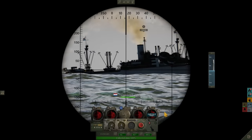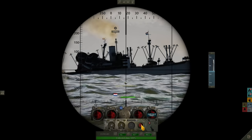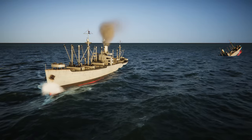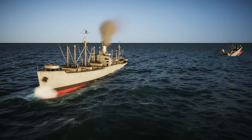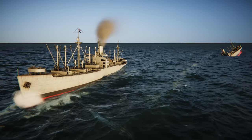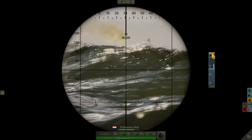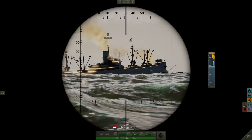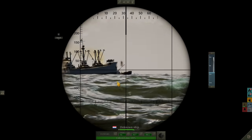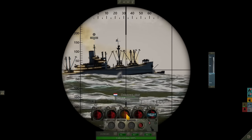Down to 5 knots. Right, tube 3, fire. Close! Right, and that torpedo went straight underneath the sinking stern of that ship, lifted the front up, and she did not detect it.